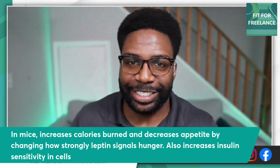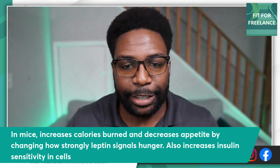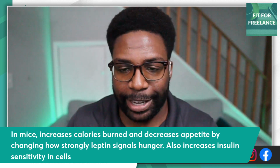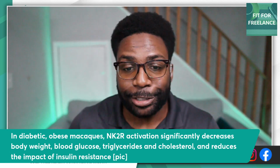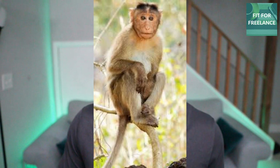In mice, now the study has only been in mice and in monkeys, basically. This increases calories burned and decreases appetite by changing how strongly leptin signals hunger. It also increases insulin sensitivity in cells, which is a pretty fascinating result. And so, also in diabetic obese macaques, the NK2R activation significantly decreases body weight, blood glucose, triglycerides, and cholesterol, and reduces the impact of insulin resistance, which is an impressive result. This is what a macaque looks like. I don't know if that one's obese or diabetic, but that is what's going on in this study. So, not a human trial yet, but fascinating results.